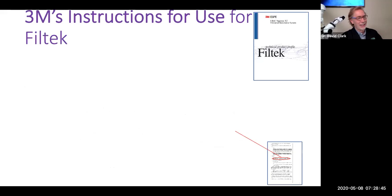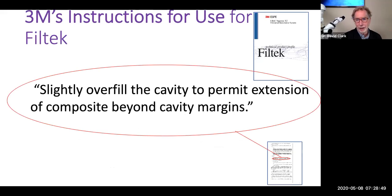So this is the last thing. 3M's instructions for use for Filtek. This is great. Slightly overfill the cavity to permit extension of composite beyond the cavity margins. I know that this may seem like a tiny thing, but this is everything. Some chemists probably wrote this in the instructions. They knew in the lab 20 years ago that putting the composite past the margin got a good restorative seal. But in dental school, when I was in dental school, Susan, when you were in dental school, if you had composite past the margin, it was flash. It was a bad thing, right?